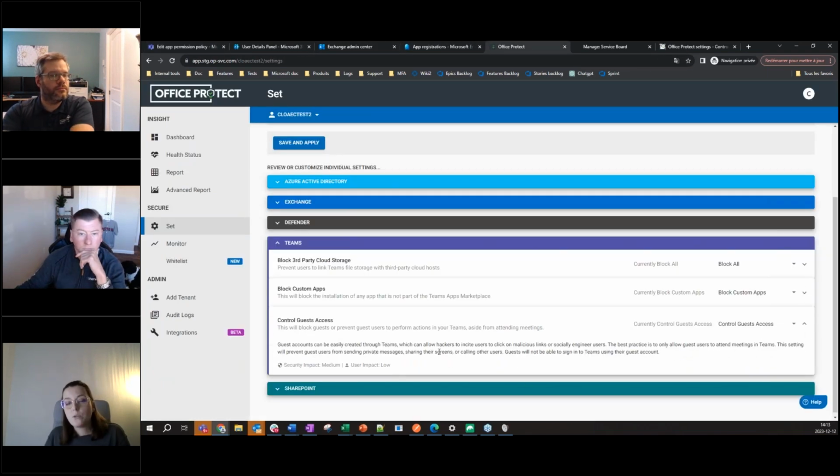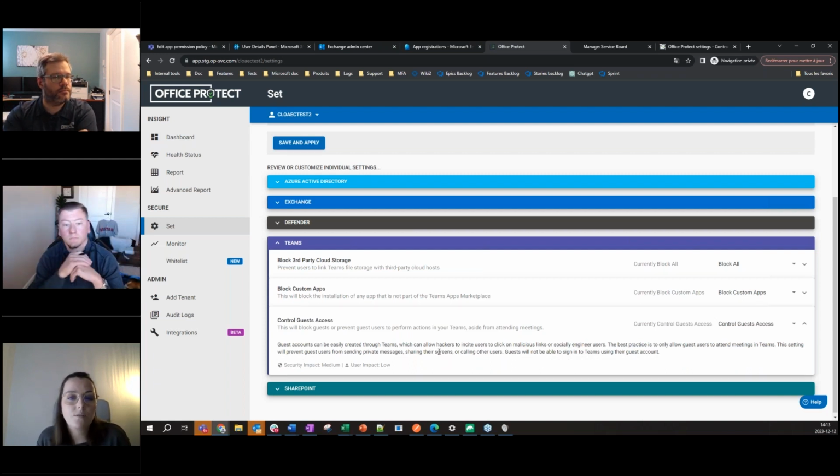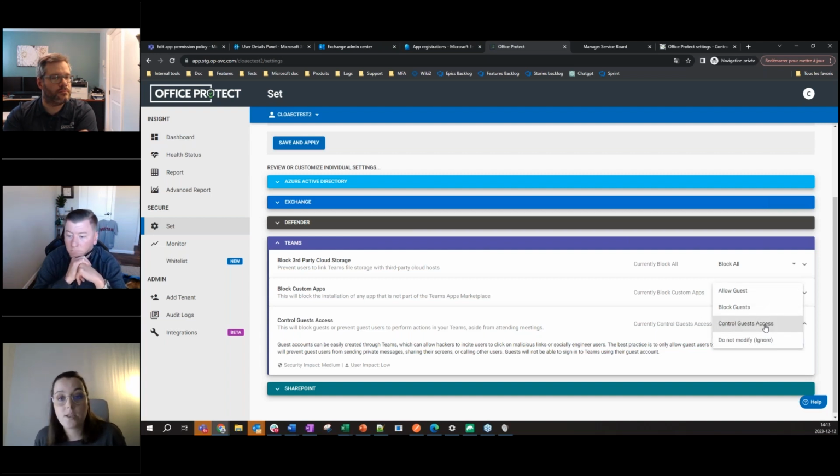And the last one is about what guests can access in your organization when they are invited. Here, you have a few options. The allow guests option will allow guests to sign in to your Teams environment and to perform some private calls, to send some private messages, to use the Meet Now feature in Teams.